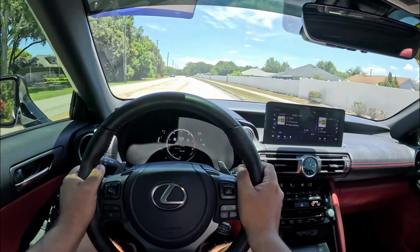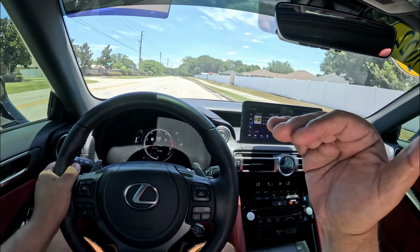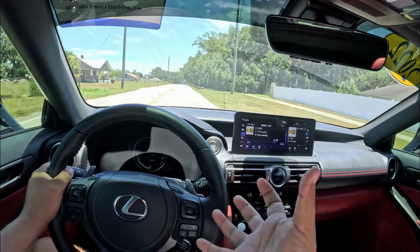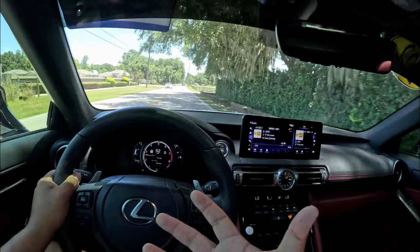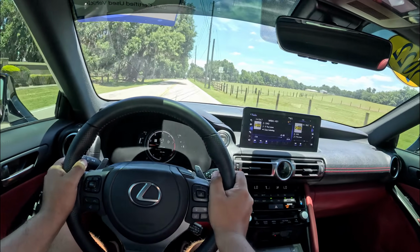Yeah, this car is good. The suspension tuning is perfect. You can tell it's a little bit on the stiffer side, but it's not beating you up. Now, I don't think this has the adaptive dampers because obviously it's not in the option. So this has the regular independent coil suspension, not the adaptive dampers. But man, this thing feels good.